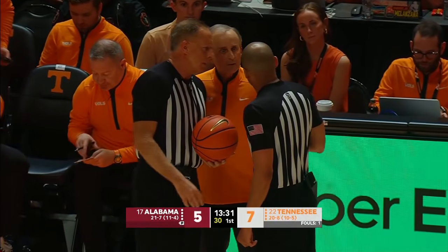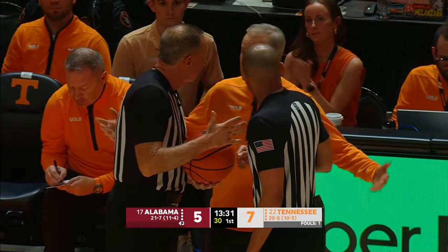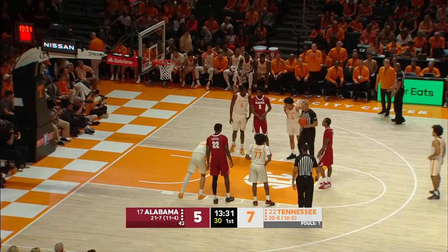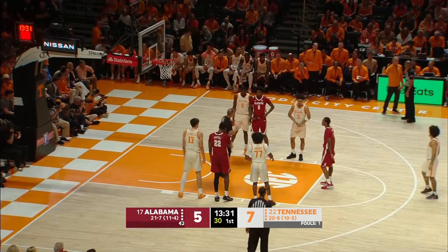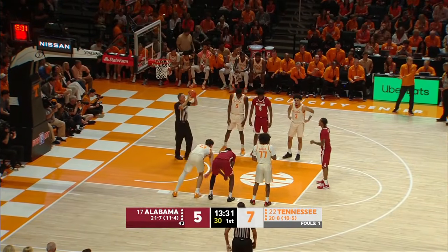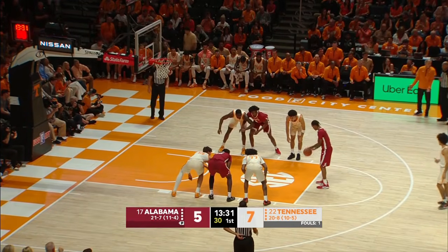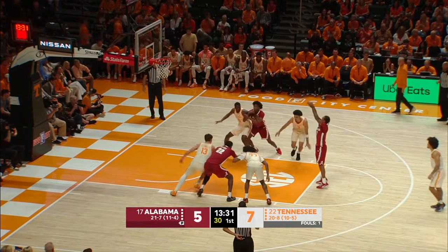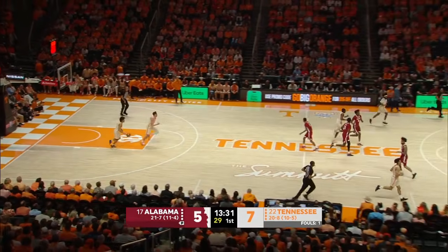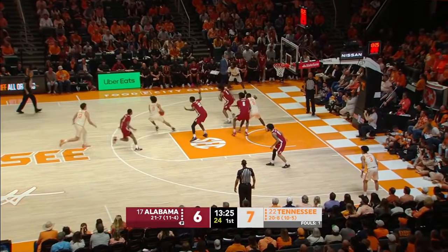LeBaron on the year, a 78% free throw shooter. Alabama as a squad making 76% of its tries. He's attempting the and one that would pull Bama back to within a point again. It's only 7-5, 6.5 minutes into this one. Free throw from Filon is up and it's good. And it's a 7-6 ball game, 13:31 on the game clock here in the opening half from Knoxville.